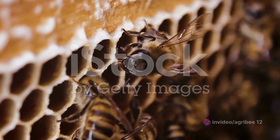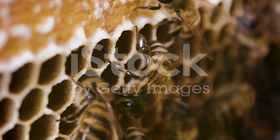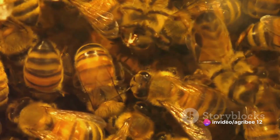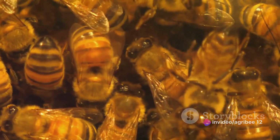You see, for nectar to transform into the sweet, sticky substance we know as honey, its moisture content needs to be significantly reduced from about 70% to around 18%. So how do the bees manage this feat? They employ a rather ingenious method.